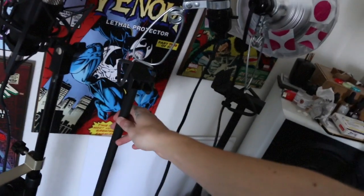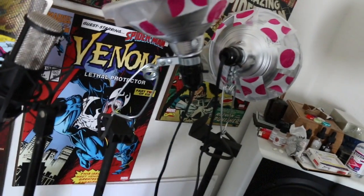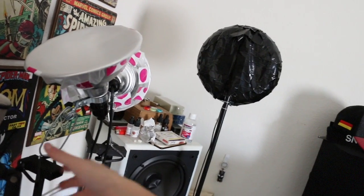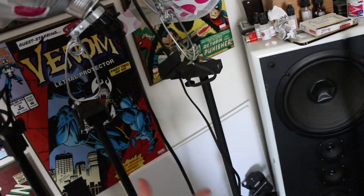These stands, I got these stands from Goodwill for like $5, like together. They're amazing. I don't know what they were for, but they work really great as light stands. Don't be ashamed to shop at Goodwill. You can find some really good things. Those are some poster board used as like reflectors.